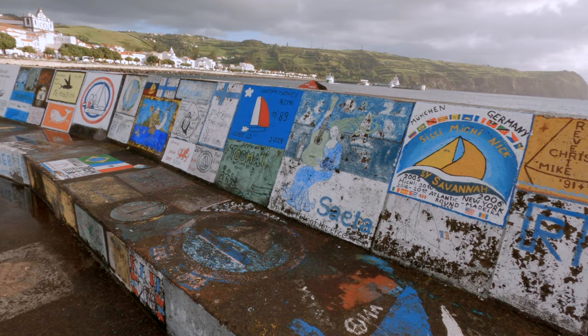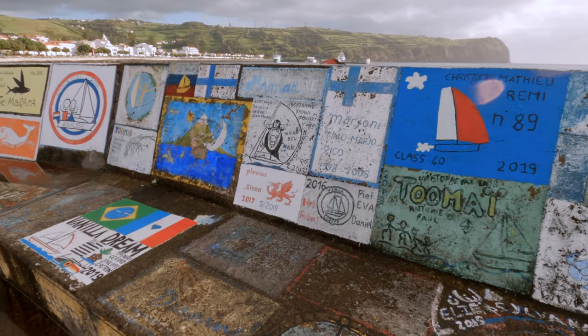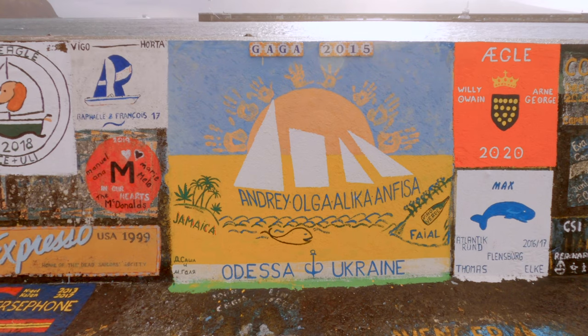It is evident from hundreds of cool murals painted over the years by the crew members of different boats from all over the world. Some of these murals look actually very nice. I can tell people were putting in work and time to make those.